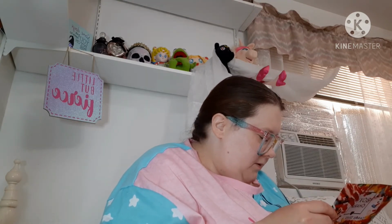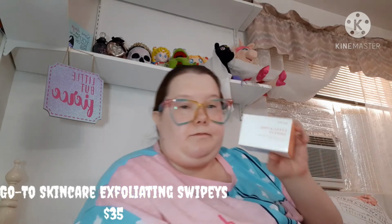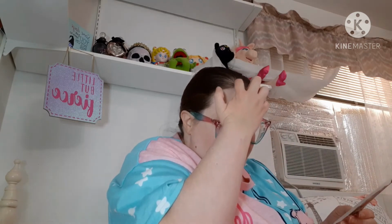Next, I have this Go-To Skincare Exfoliating Swipies. Oh, and I got version 1. Okay, never had that happen before. It says, the single-use exfoliating pad soaked in all-natural solution, get rid of dead skin cells and hydrate the skin.